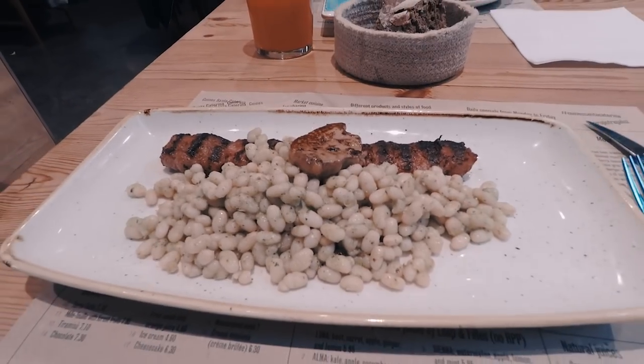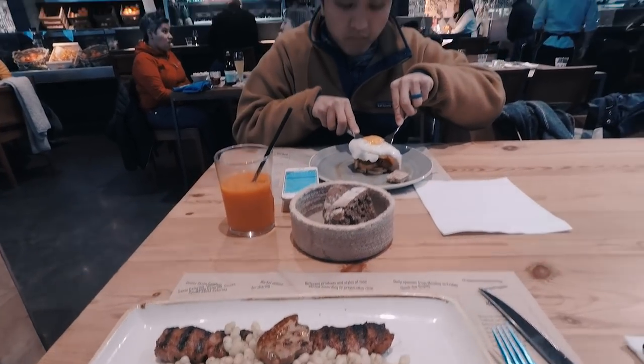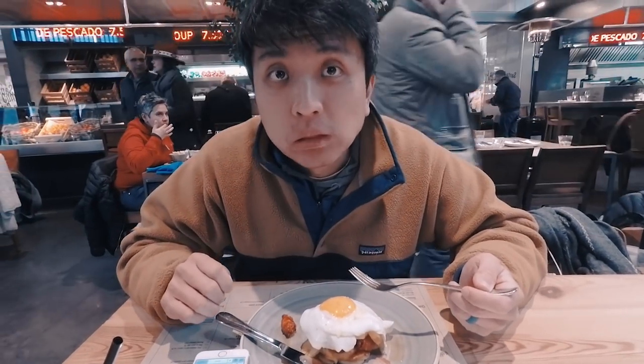What I got, foie gras, the beans, and sausage. Phil's got an egg, sausage and potato. Good? Yeah. Delicious.